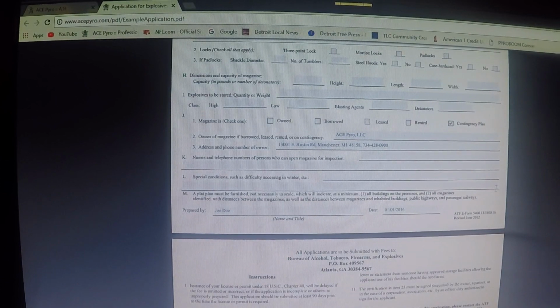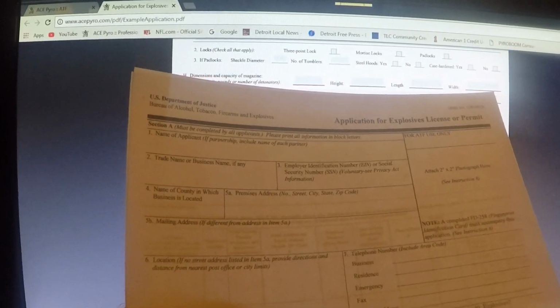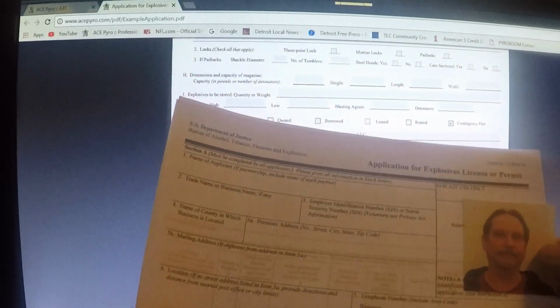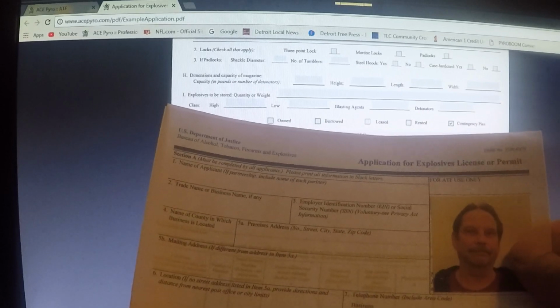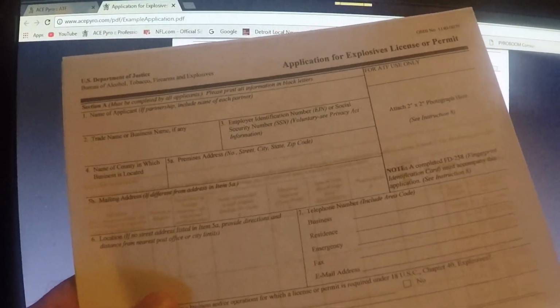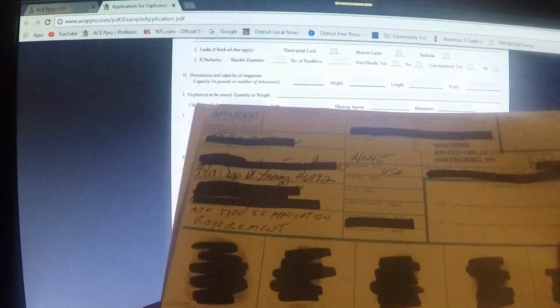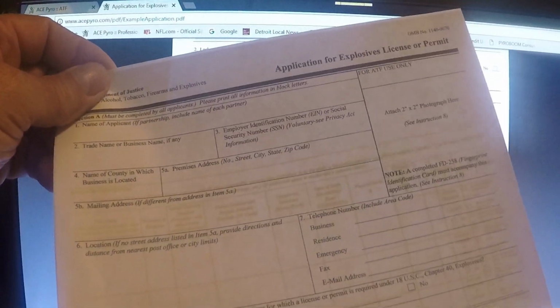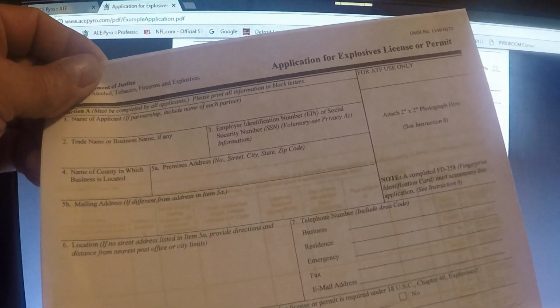When you get all your paperwork filled out and everything's taken care of, I stapled all my copies, all my paperwork to the application, my drawing and all the pages that I filled out, so they wouldn't be lost. Then I took my 2x2 photo, just like that, and taped it with clear cellophane tape on there. Once I did that, I took my fingerprint card and put it on there, and I used a paper clip, so that when they received it, they could easily get the paper clip off without the staple potentially tearing the fingerprint card.